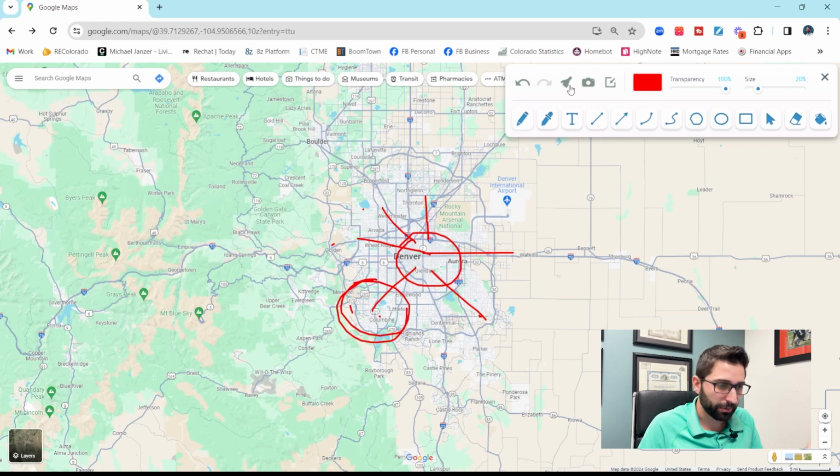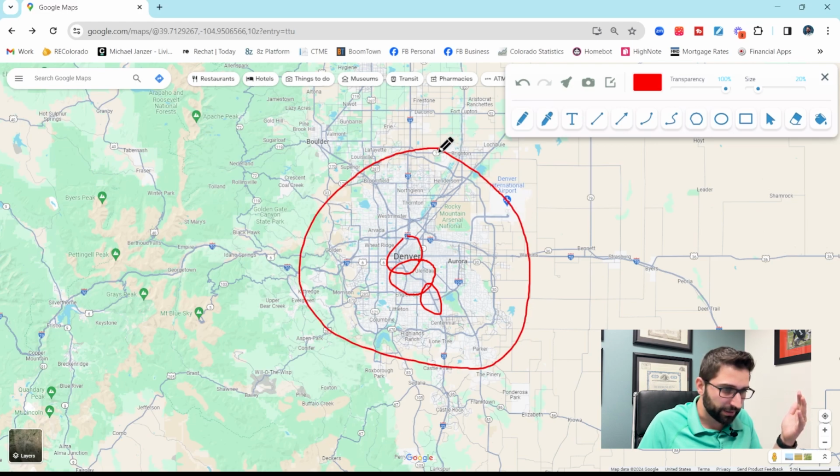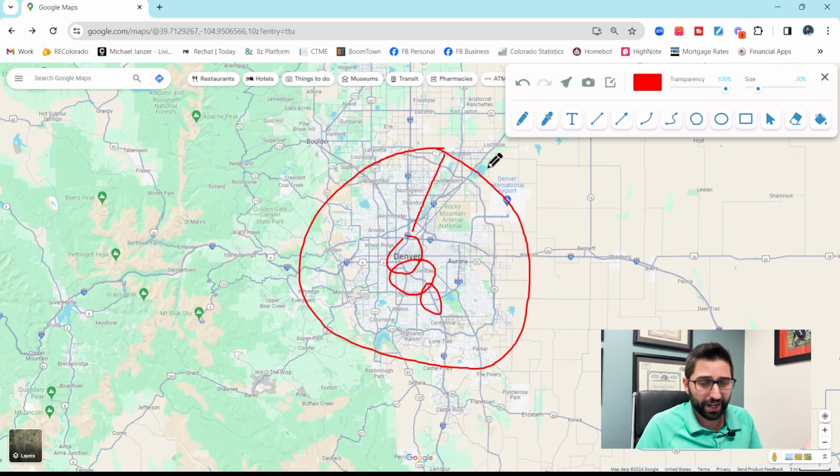Or maybe you don't care about commute. You're working here, just this general area. But if you don't mind a longer drive in the morning, you can go all the way out here. This is not terrible to drive. Even on these outskirts, you're maybe talking 30, 35 minutes. It really depends on traffic and what time you're going to work. If you're going to work at the same time as everybody else, it's probably going to be 30 to 40 minutes. If there's a bad accident on the road, it might be a little bit longer.